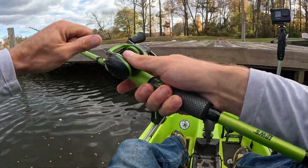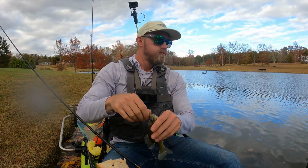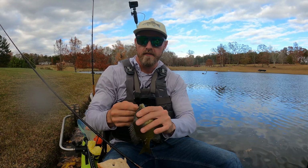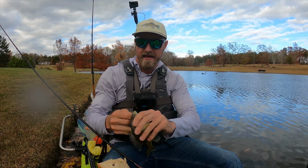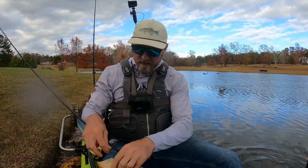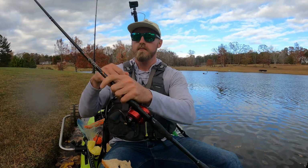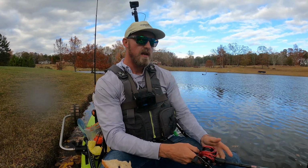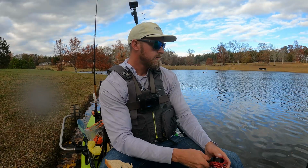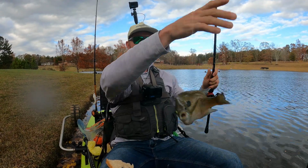Dang it, I slung the bluegill right off there. I'm catching on this size left and right. I'm trying to catch a little bluegill for smaller bass and catfish, and that's all I'm able to catch. Every cast is big bluegill, which most people wouldn't complain about. But I drop it down there for a couple seconds, like it just rebaited. There we go. That's a pretty big bluegill.